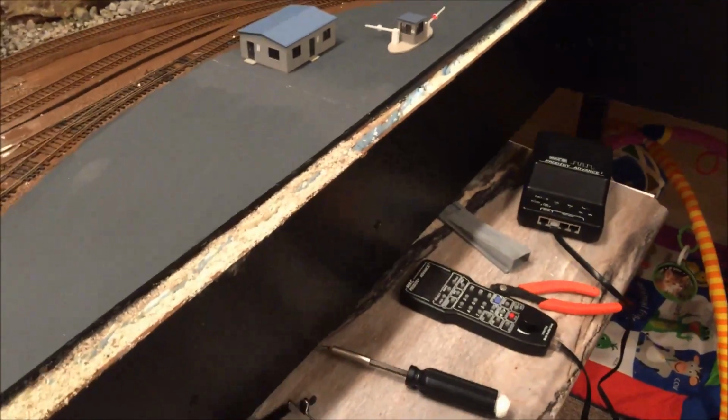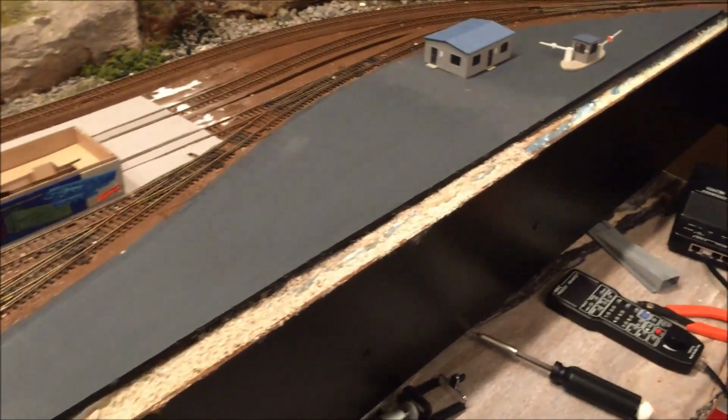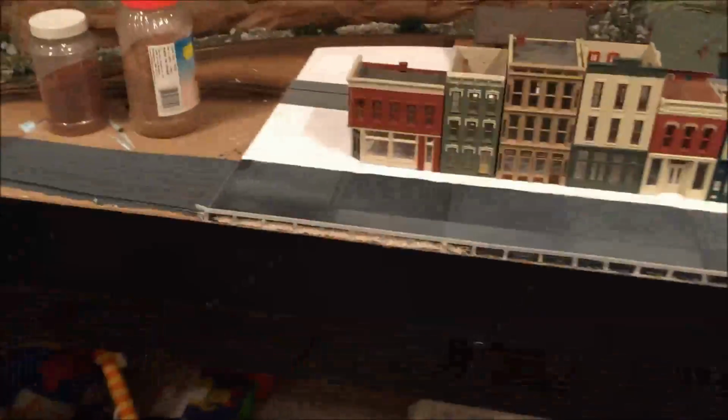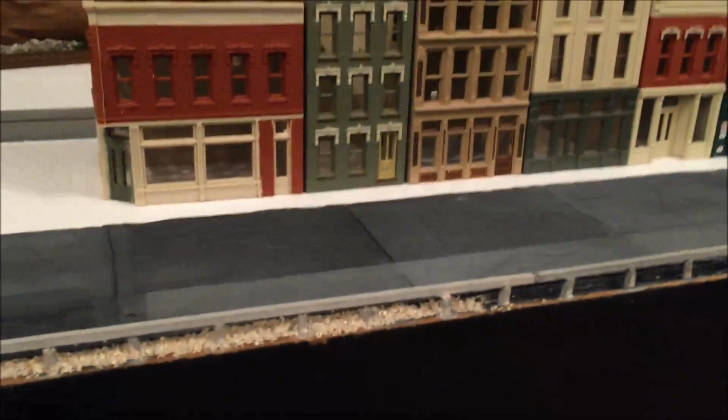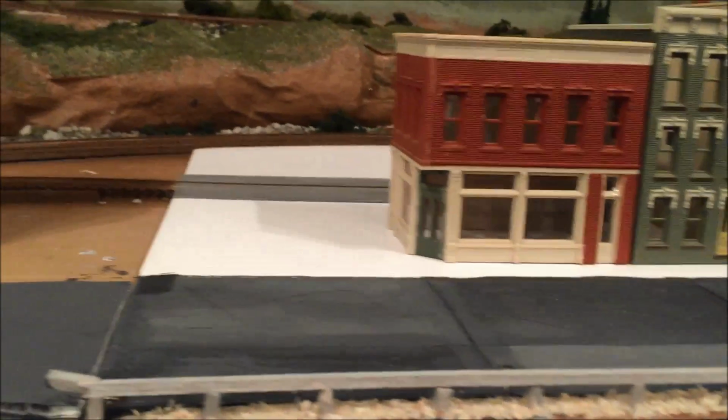Coming down the outside, between the road and the fascia, I do want to put some type of fence in there, whether it's going to be chain link or a guardrail. Oh, speaking of guardrails, let me get back over here for a minute. I just kind of threw together this little wooden guardrail. I've also got some of the filler sand in here too.